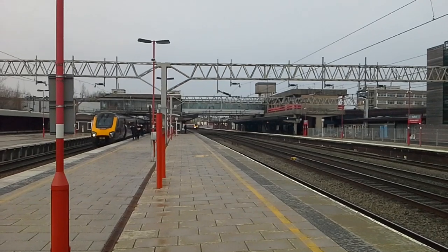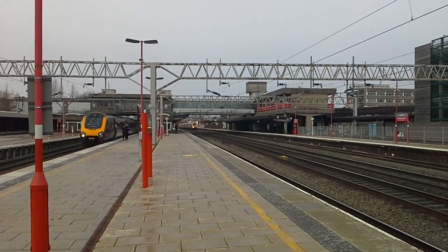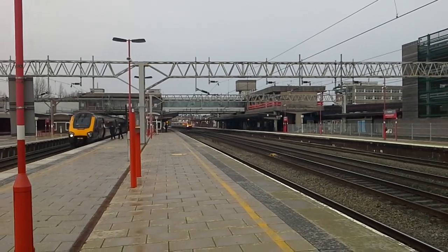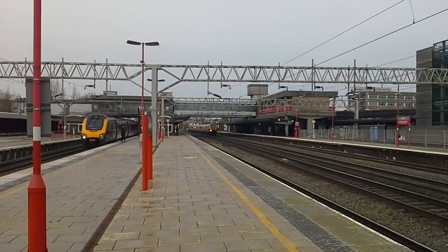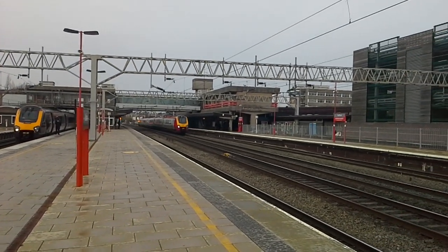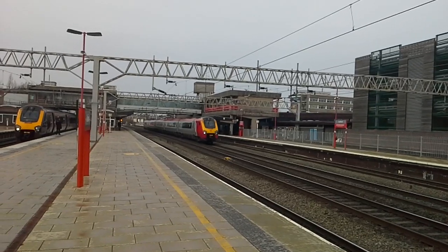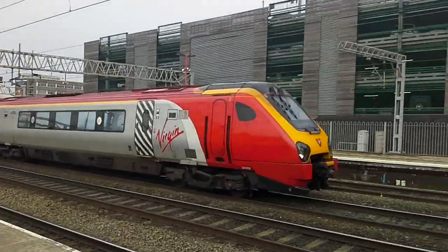Okay, and we have one of Virgin Trains' Super Voyagers about to slowly pass by. And then I think we're going to have another cross-country service coming in with a service bound for Manchester Piccadilly, I am led to believe. Got a wave there, thank you very much. 221-102.